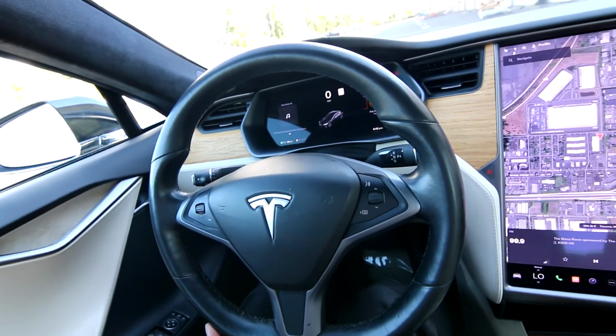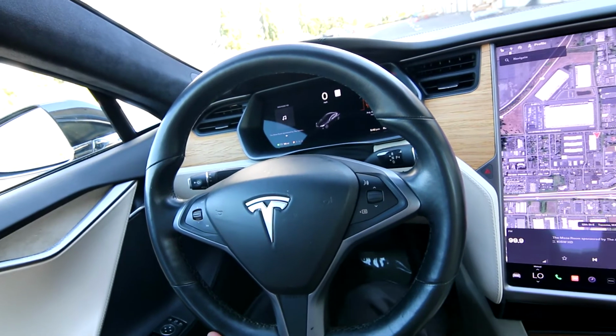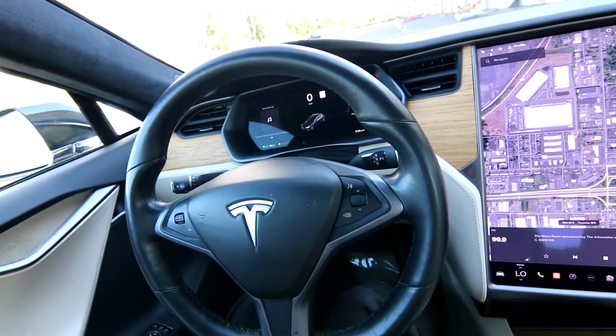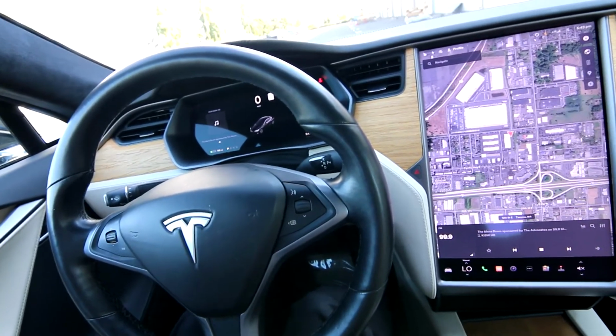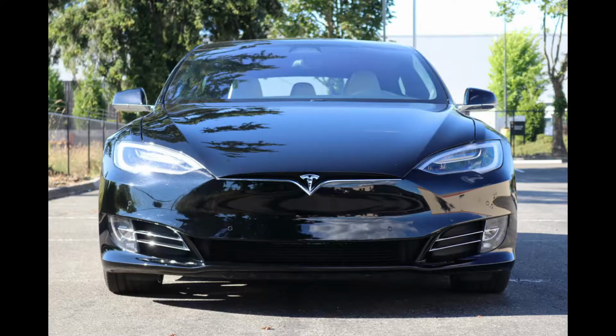And we have this long-range version for sale. It's a one-owner, clean Carfax vehicle. We actually bought it from Tesla. It was one of their trade-ins. Tesla only sells a handful of used vehicles. The majority of the used vehicles they take on trade, they sell at auction, where we buy a lot of their trades. They have awesome trades.